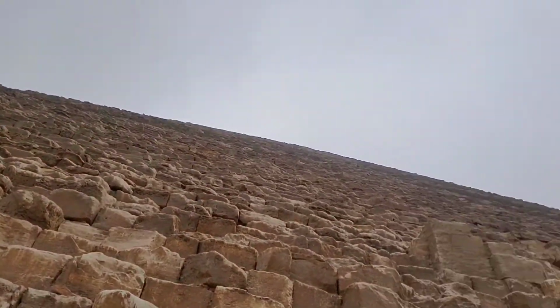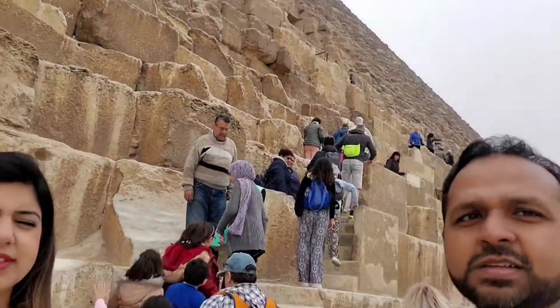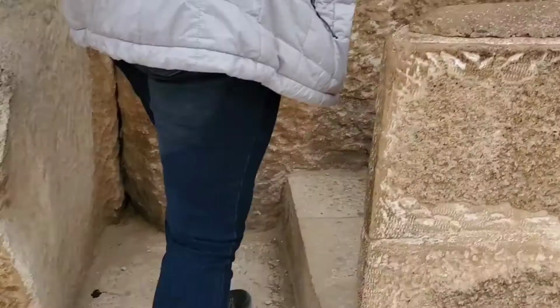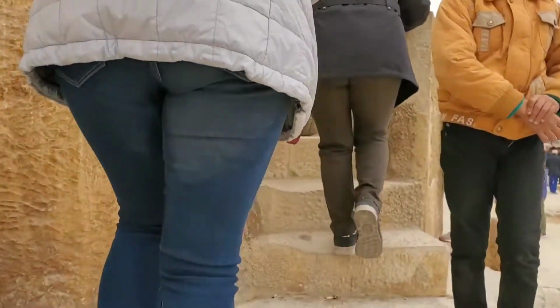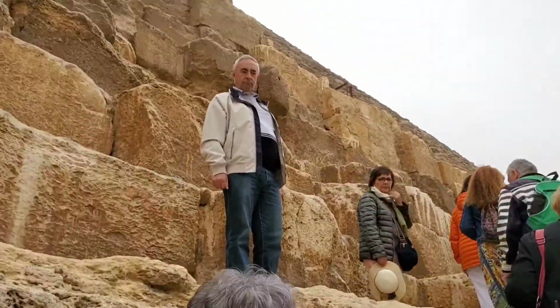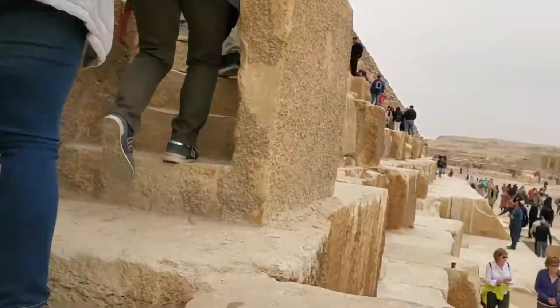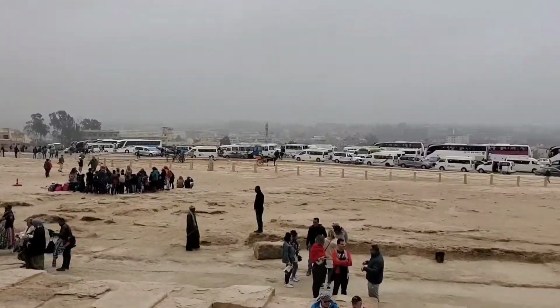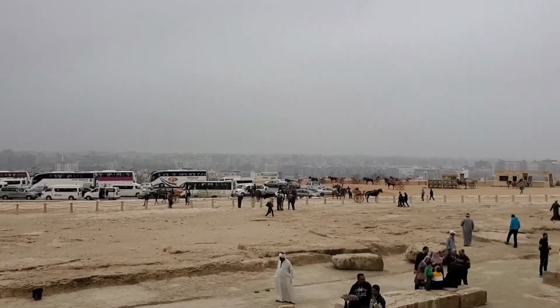And the pyramid is never ending in this video. So we'll show you a better view, but let's take a look upstairs. So now we're heading up, all the way up to the pyramid, and look at that. You can see the tour buses, the city.